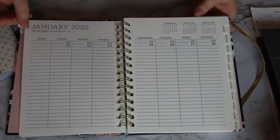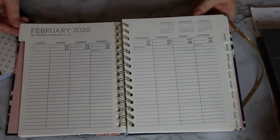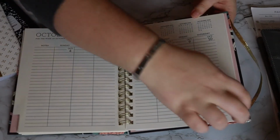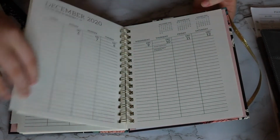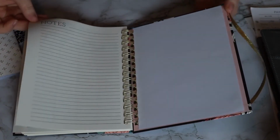And that's literally all that's in here, just the months. Love that. Don't have to worry about anything with that. It does have quite a few notes pages. That's pretty much the only extra feature, but everything else is just the months, and I really like that.